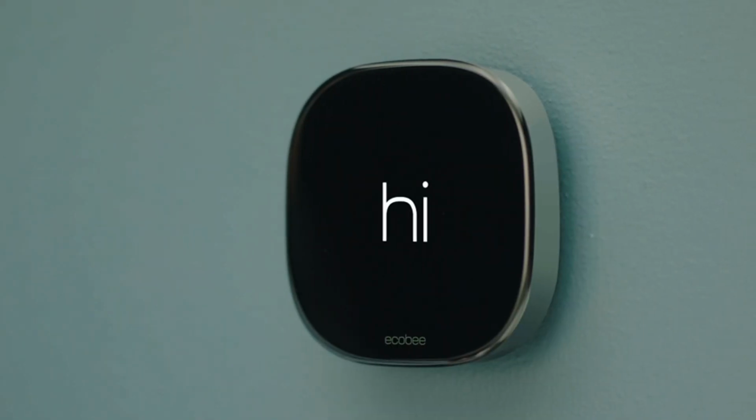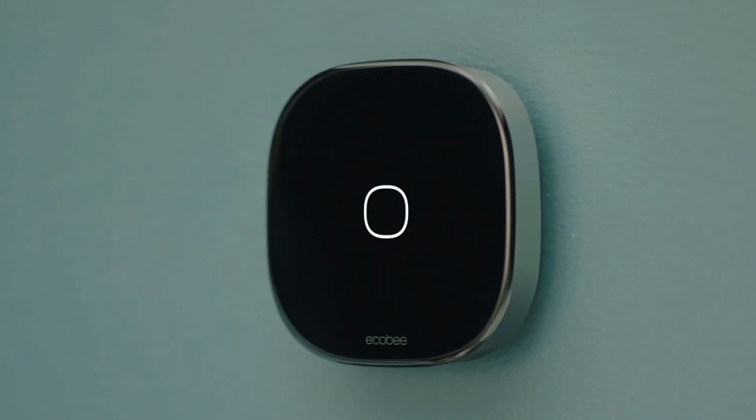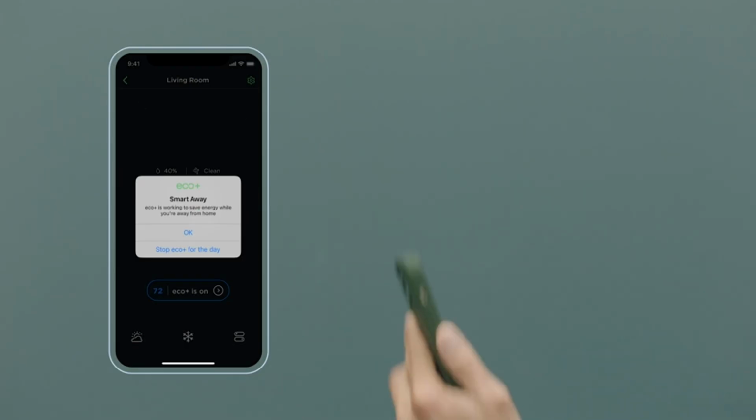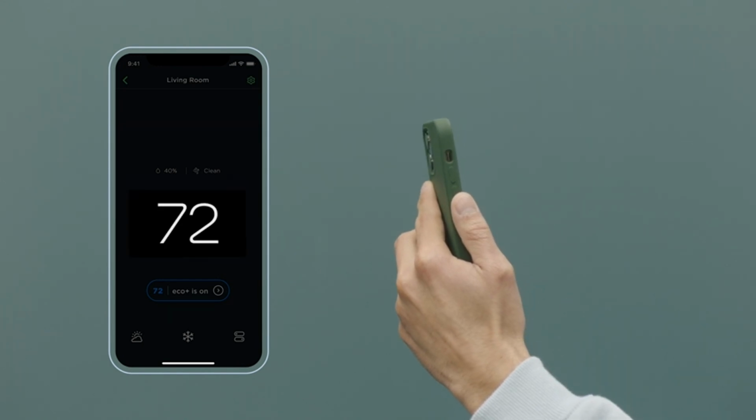Built with premium materials, the ecobee Smart Thermostat Premium is designed to last, providing reliable service for years. The user-friendly app and clear installation guide make setup straightforward.